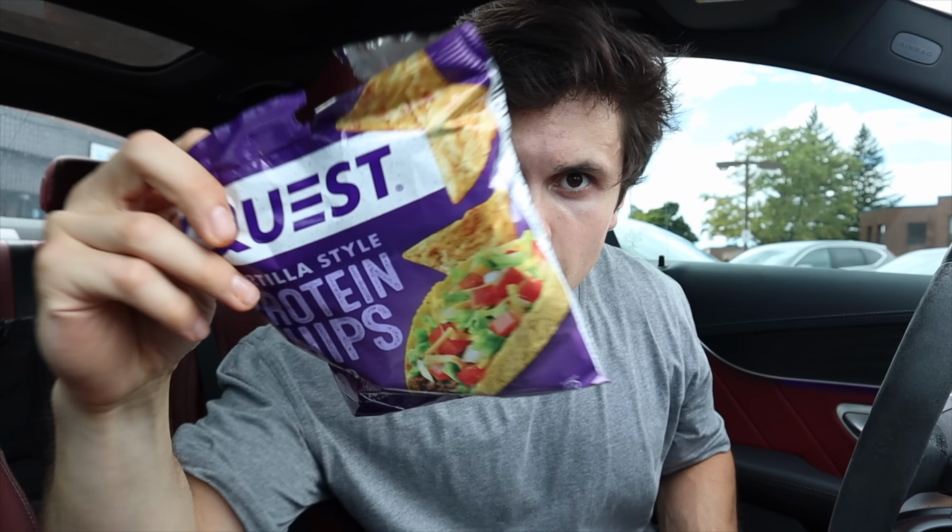This is my first time having Quest chips and they're sick. Highly recommend. Lunch time. So the thought of lunch was just flirting with me in my mind during my errand. So I had to get both of those chips, probably a 2.5 out of 5 in terms of satiety. So the total scores will be somewhere on the screen right now.